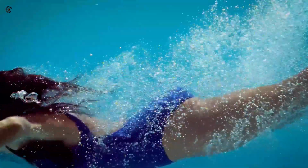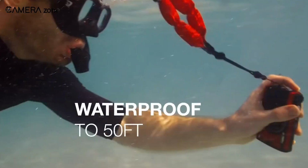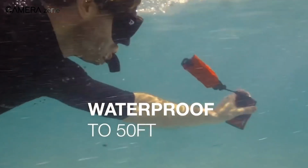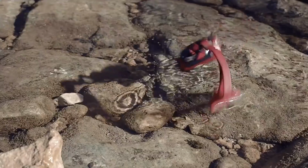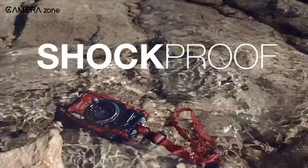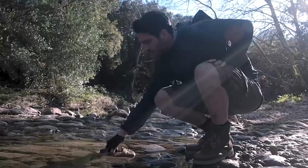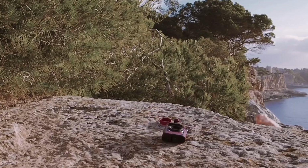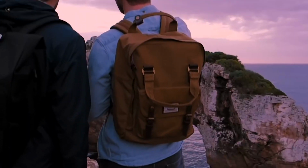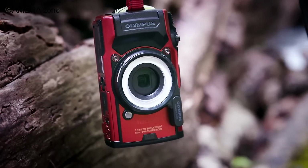With 5 underwater modes, it stands as a reliable companion beneath the waves. Ruggedness is not compromised, with waterproofing up to 50 feet, dustproofing, shockproofing up to 7 feet, crushproofing up to 100 kilogram force, and survivability in chilling temperatures down to 14 degrees Fahrenheit. In essence, the Olympus TUF TG6 stands as an unwavering ally, ready to face any challenge, be it hell or high water.